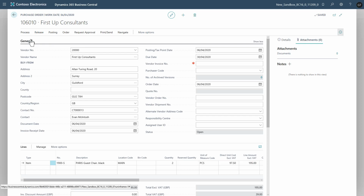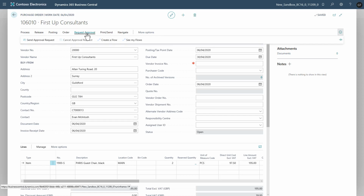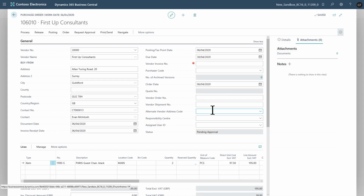If a user creates a new purchase order and an approval process is in place, they will not be able to release the purchase order until it's submitted for approval. Once submitted for approval, the order status is set to pending approval, and a notification is sent to the set approver or approvers depending on the setup on the workflow. This can be an email or a notification.